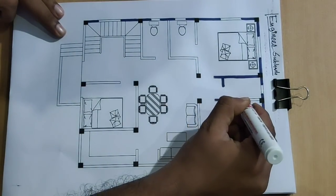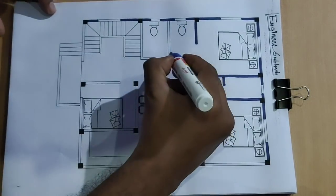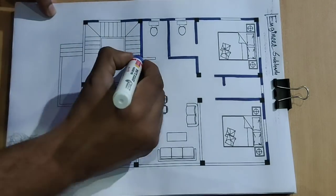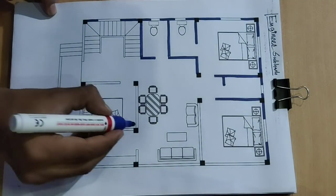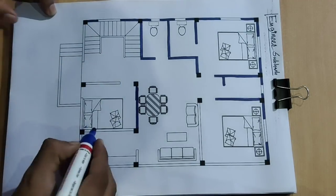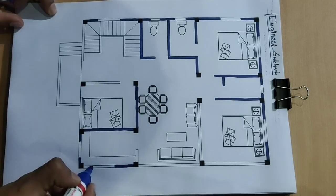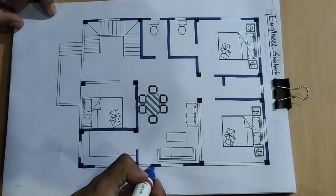This is the wall, 5-inch wall, and a 3 BHK house plan: 2 bedrooms and 1 study room, study cum bed, single bedroom. This wall is the partition wall, and the kitchen. This is a 5-inch wall.